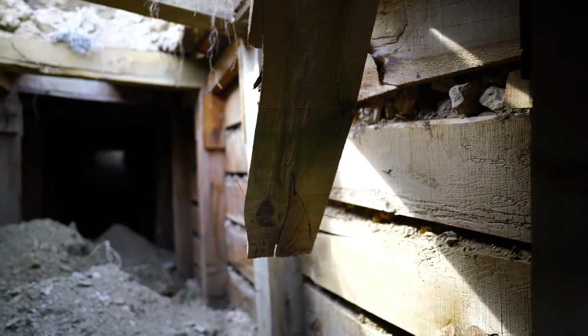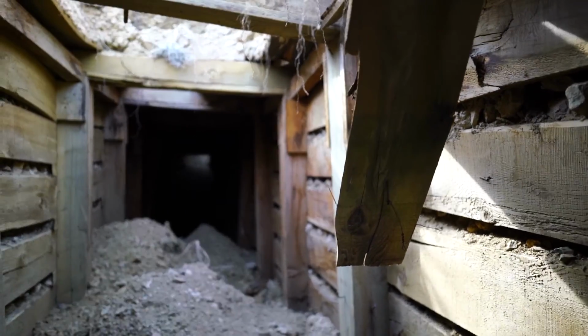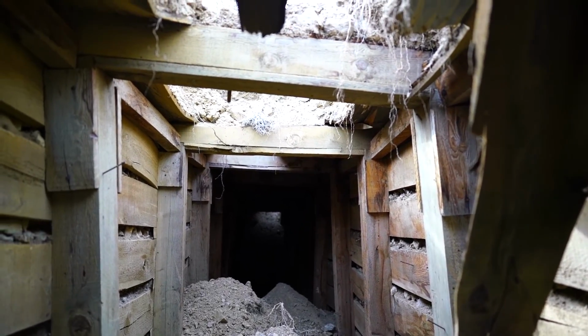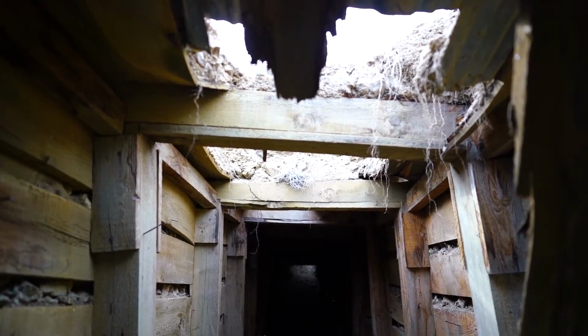This is a very sketchy mine, as you can see. We're seeing daylight right there. We've got timbers coming down every which direction. The other thing I did notice was looking up at the surface. Get a look at that.